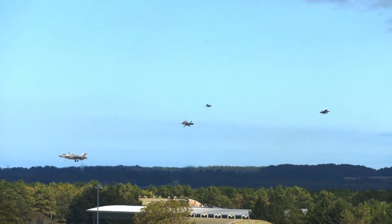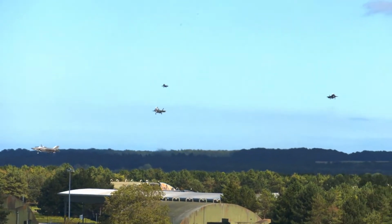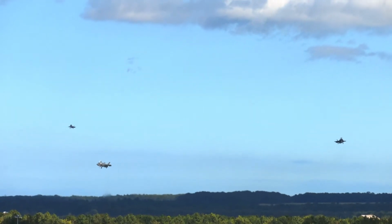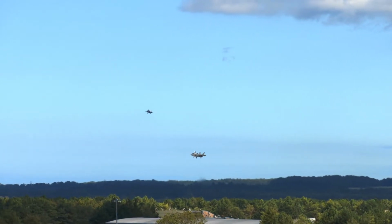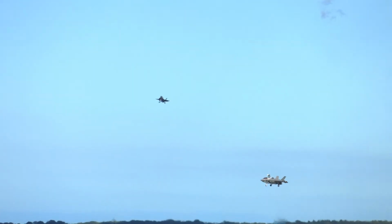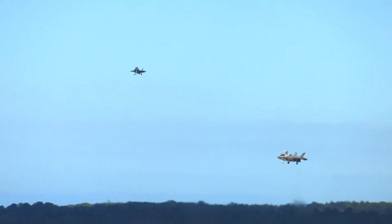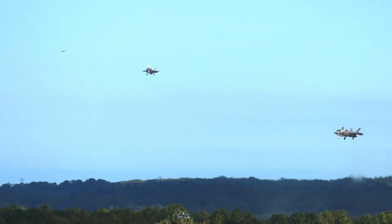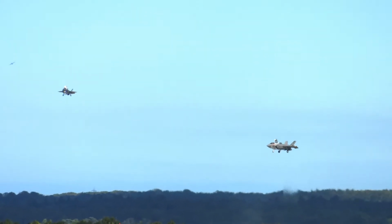You can see there's a four-ship formation landing here with the F-35s. Pretty smart. They're doing their short takeoff and vertical landing procedures here, which is pretty awesome. And they do sound pretty awesome when you're close up.